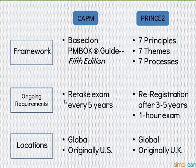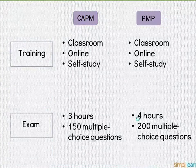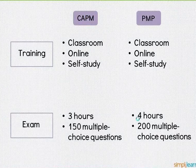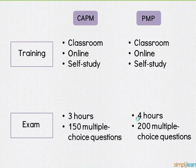So those are the main differences between CAPM and Prince2. So now let's look at probably a big decision for many project managers: they've decided that they are going to go with a PMI credential, and they've got the choice between PMP and CAPM. So let's look at whether or not the CAPM or PMP is potentially the right option.